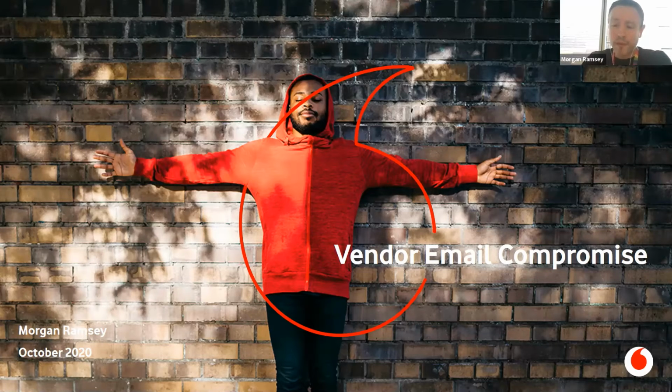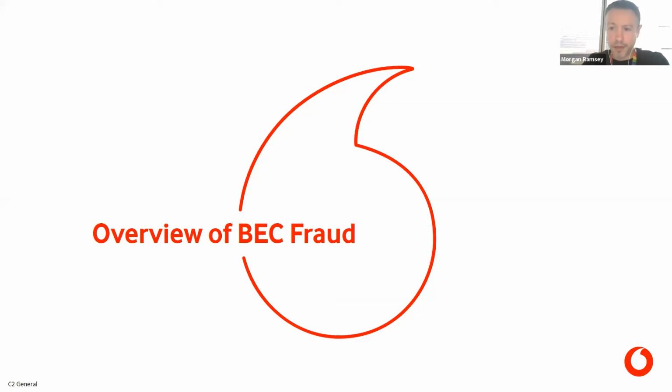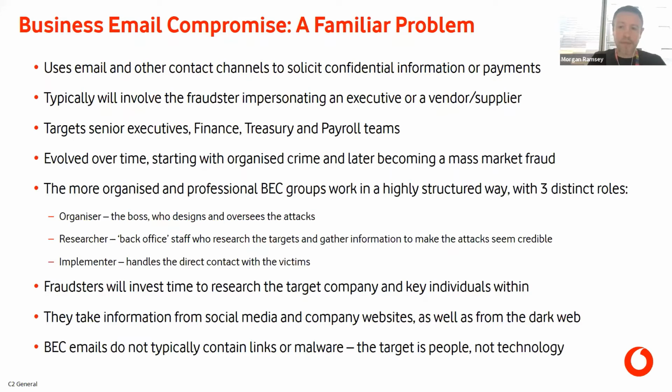The real focus of what I want to talk about today is vendor email compromise, but I think you have to begin with business email compromise, which is a much more familiar topic. That's something we've been talking about and been aware of for several years. I do just want to give that as the backdrop. Again, there may be some people on the call who aren't so aware of that type of fraud, so I think we have to lay that foundation before we move on to talk about vendor email compromise.